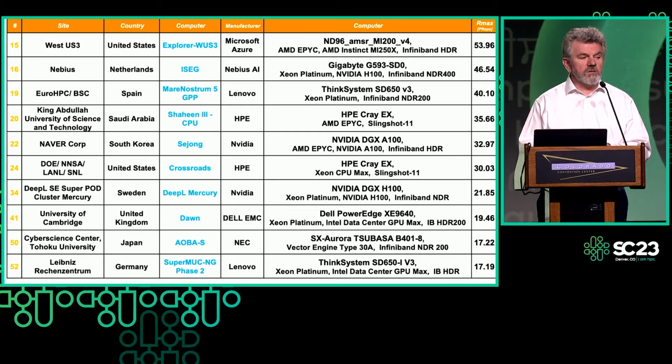Those are 2 research installations, obviously, but from different integrators, from Dell and from Lenovo. So it's not just Intel which uses their own chips, but it's actually other companies too.